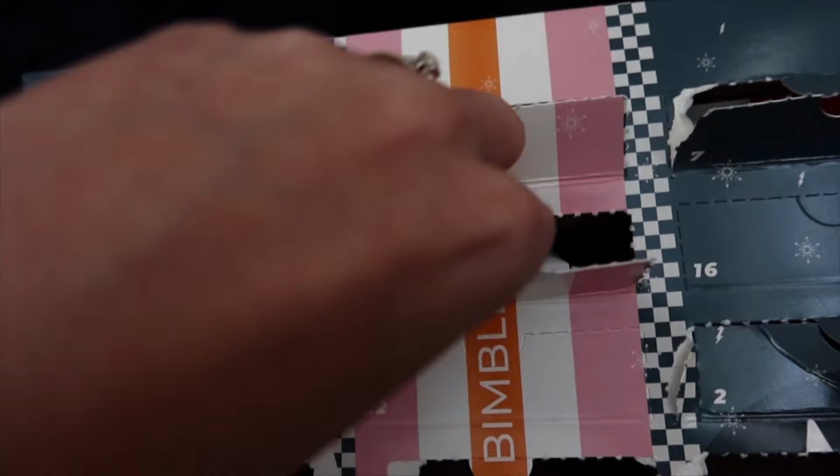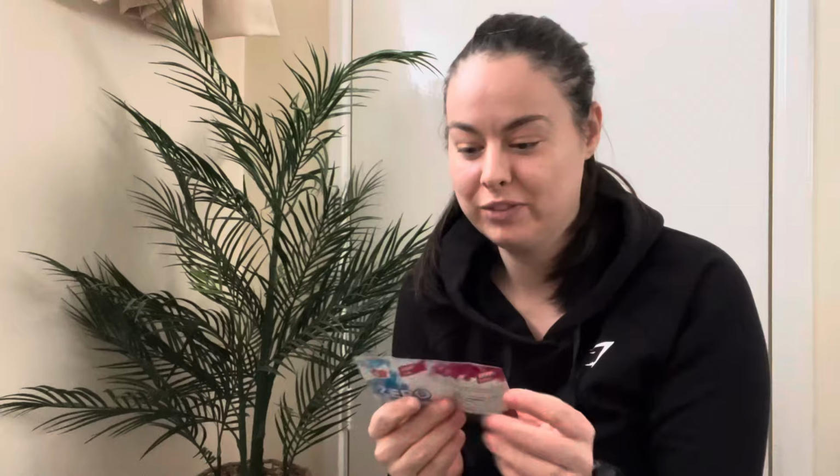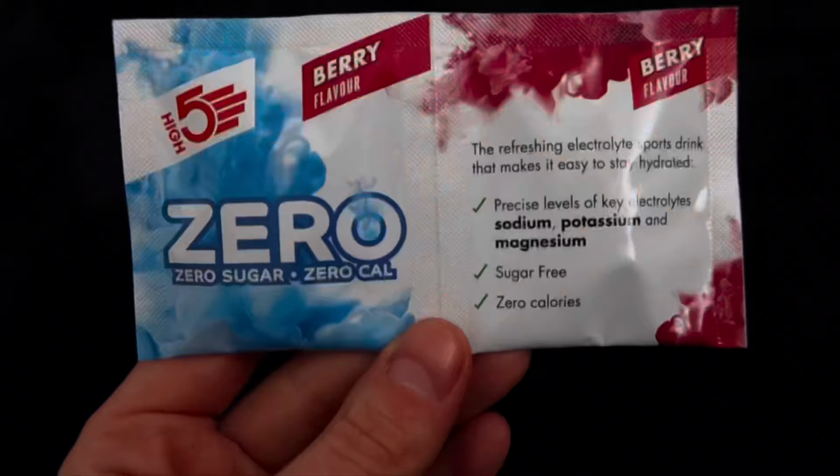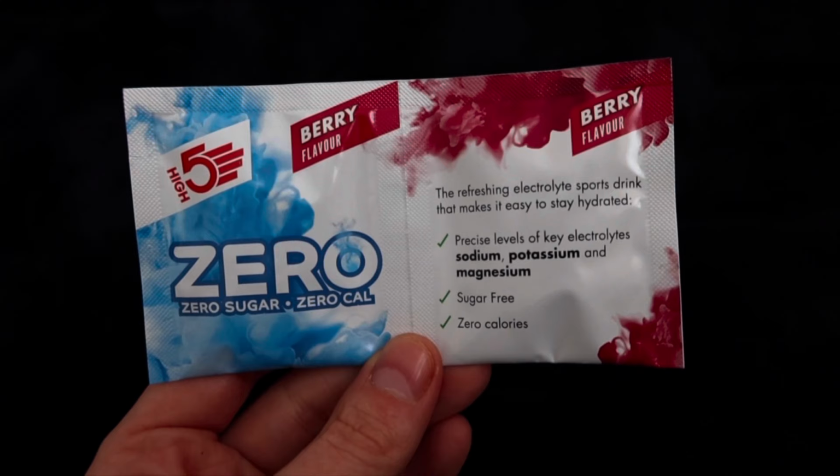Okay. Is it another High Five? Looks like it. Yes. Okay, so we have zero sugar, zero calorie, berry flavour. I do like the berry flavour on here. And it's the tablets that you put in the bottle and it dissolves. They don't expire until February 2025. I've got plenty of time. These are the refreshing electrolyte sports drink that makes it easy to stay hydrated.